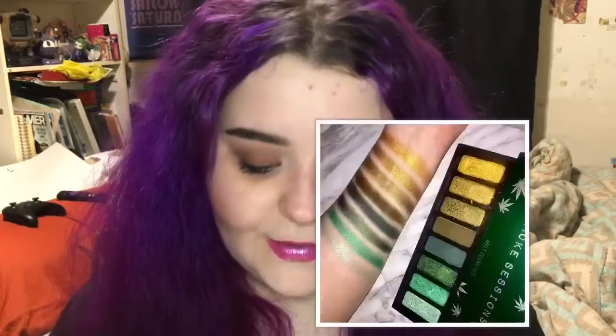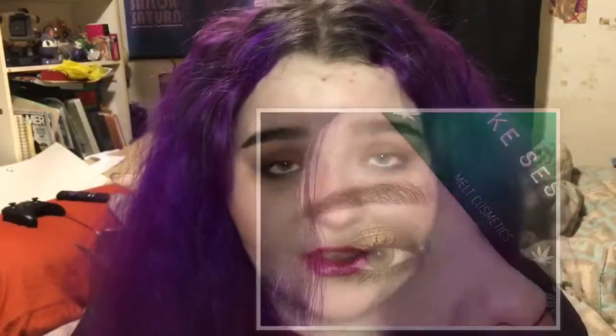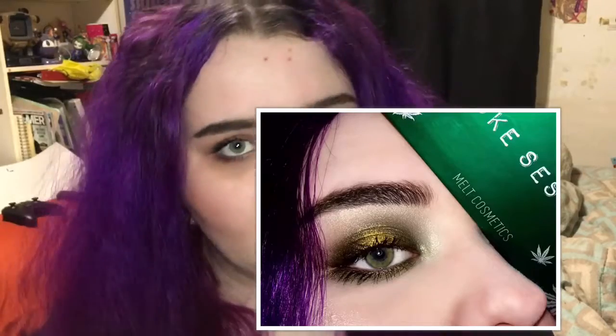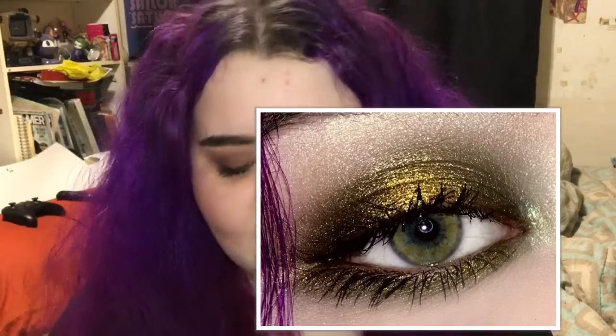Let's talk about the pros first. The mattes are super pigmented and they blend really easily, which is surprising since they are pretty dark shadows. In the look I didn't use any other shadows except from this palette, and it blended beautifully. I think that they blended really good for pigmented darker matte shades. I also think that the price is good for the amount of shadow you get, and also because these are Melt Cosmetics shadows. I also appreciate that there is a mirror. I absolutely hate when palettes don't come with a mirror because then I have to use a different one.